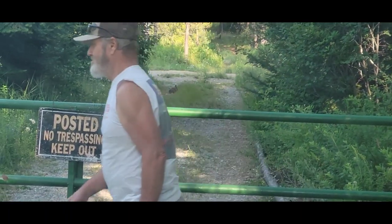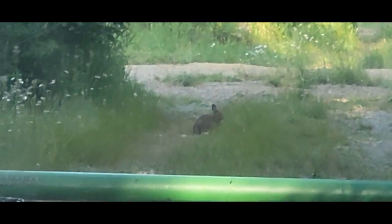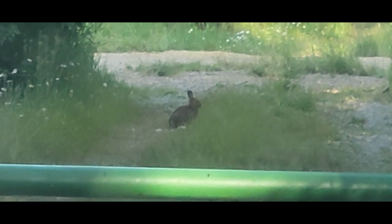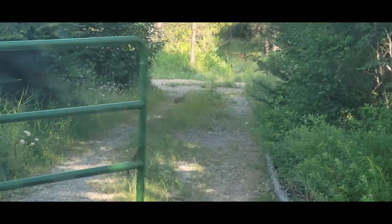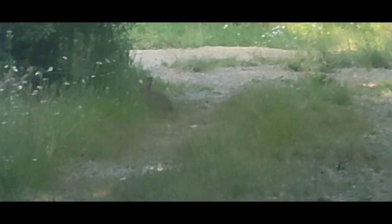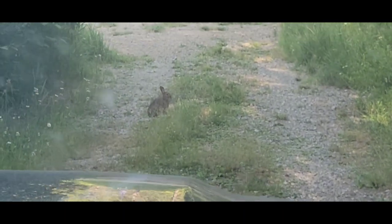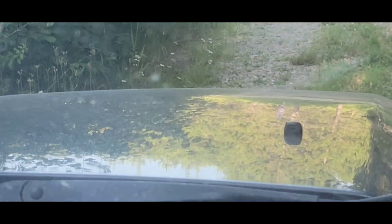It doesn't even seem to care. Wow. We're gonna name him Peter Cottontail. This is our new Peter. Our last Peter got eaten by coyotes. Okay, bye, bunny. Oh, Peter, you need to move. Peter, get to going. Oh my gosh. Okay, now he's gone.